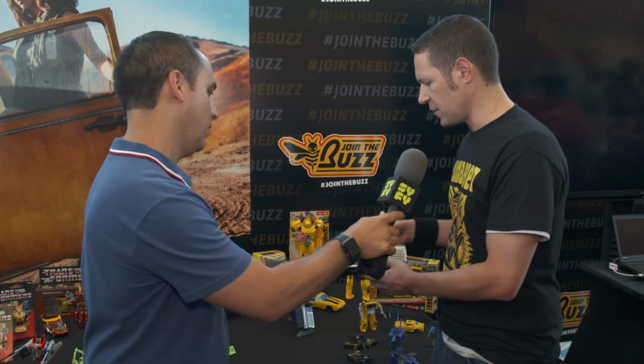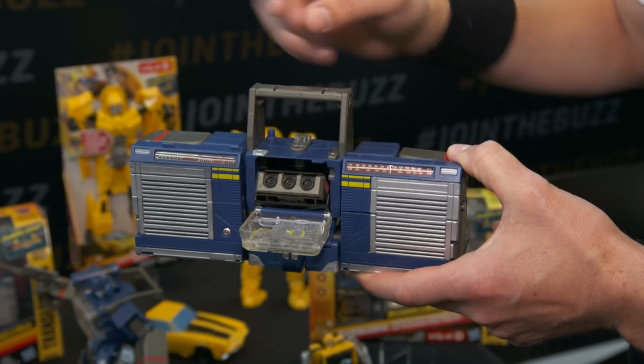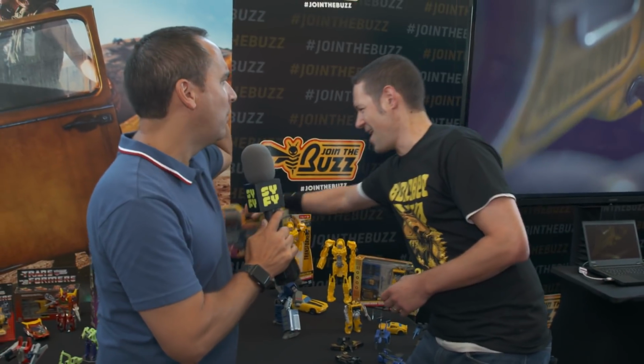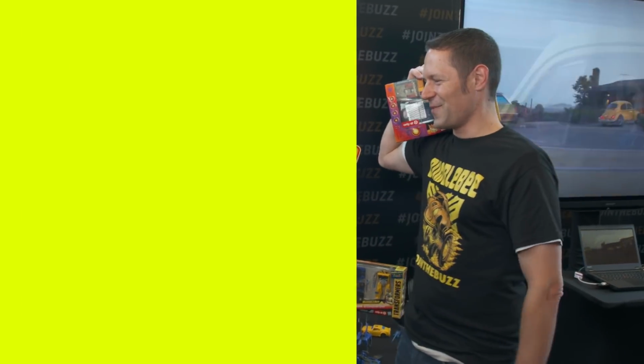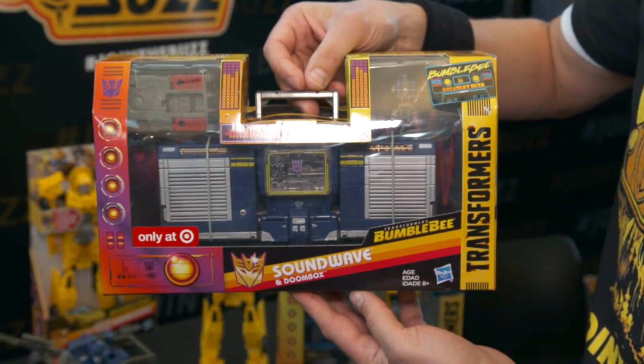So we did a lot of fun things where we took favorite characters like, I'm sure you know this guy, Soundwave, and we redesigned him to look really like a vintage 80s boombox that we may have had as kids. I have no idea what you're talking about. What is a boombox? Nobody knows what a boombox is. Some of these even have packaging that looks like you're carrying the boombox through the store.